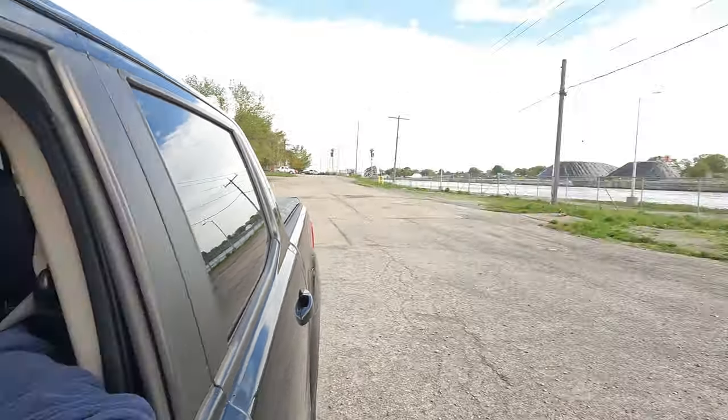That was the Algoma Strongfield, and these are the drone shots of the Algoma Strongfield that I just took as it exited lock number 8 here in Port Colborne. Enjoy.